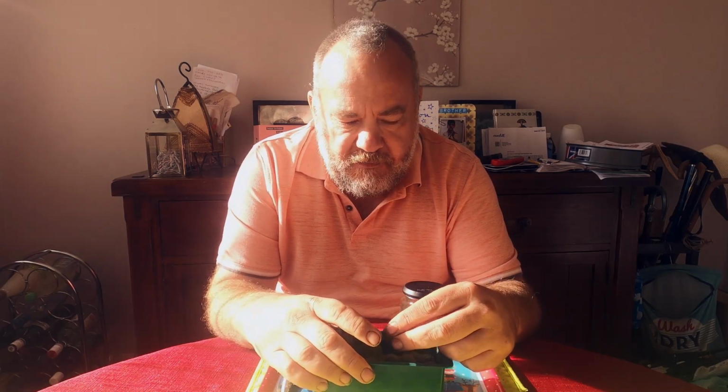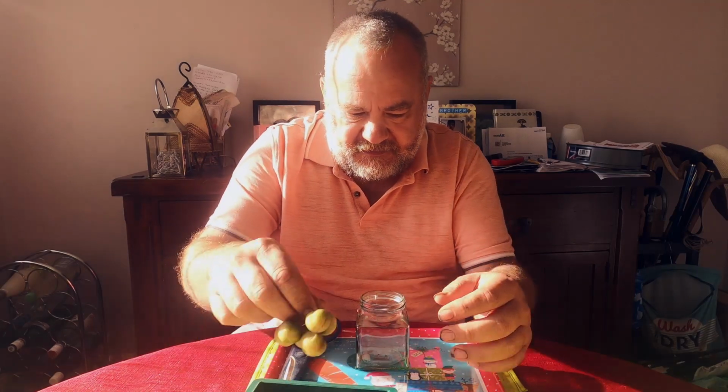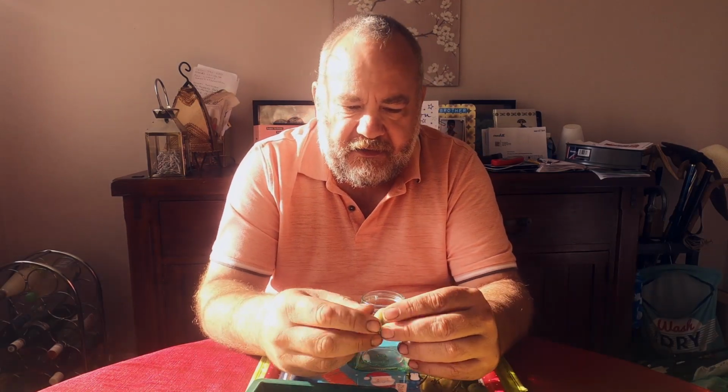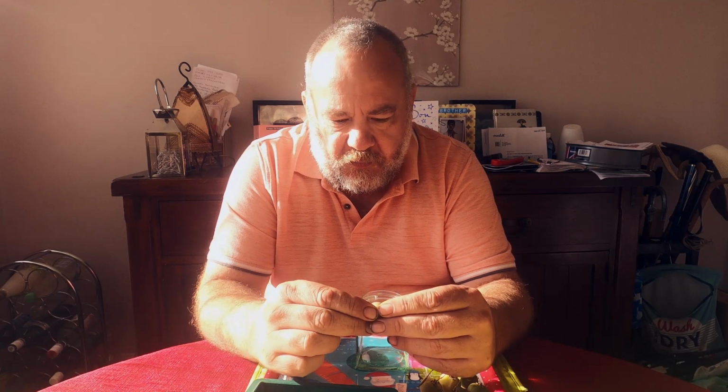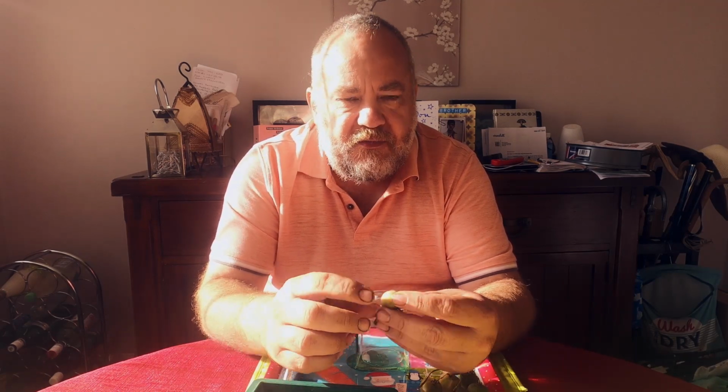Now I don't know how to save them. I've never saved them before. I've never done this. And as I said, it's probably a waste of time because the genetics of potatoes are really weird. So I'm probably going to try doing them like tomatoes.